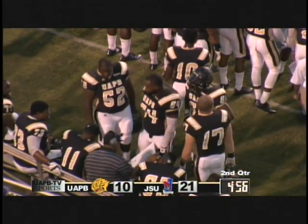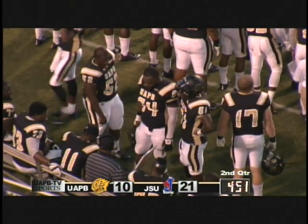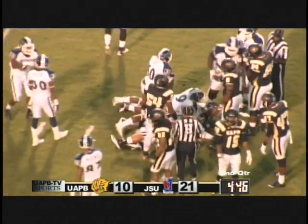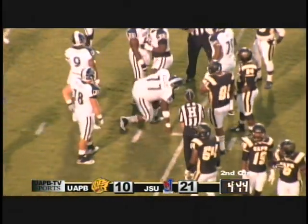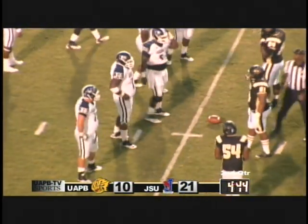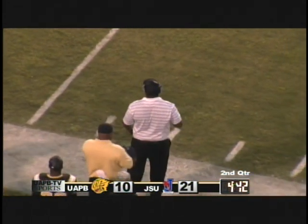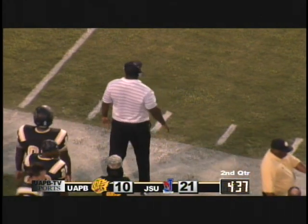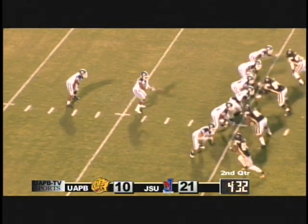Jarlis Moore was the running back. Now their big back Sims is in there. Quarterback sneak by Ivy, and it appears he may have just enough for a first down here. It was 3rd and a yard. And it is enough for a Jackson State first down with 4:40 and counting here in the second quarter. Jackson State leading 21-10. Now they have it 1st and 10 at their own 35.